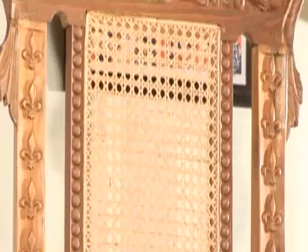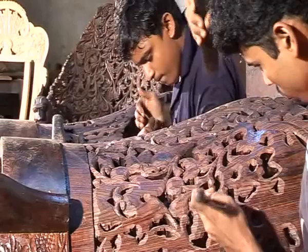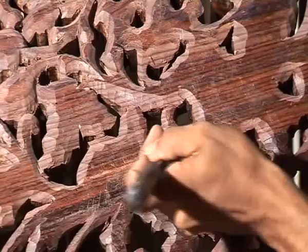This art of woodcraft comes alive at the masterly hands of the artisan. It is an art requiring patience, and the results are always fascinating.